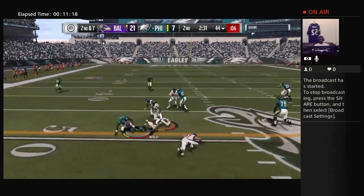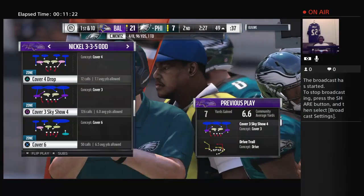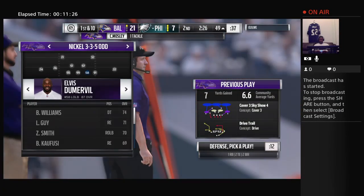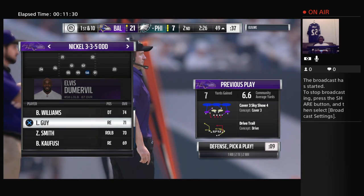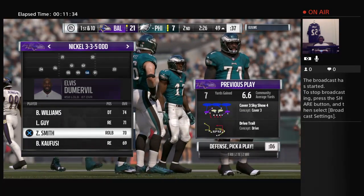Green Beckham has it over the middle. And he'll get it into enemy territory just across midfield at the 49. I think that's a big pickup for a first down because when you run a drag route against zone, you're sometimes asking for trouble because you might run into a defender. Yeah, well, there they ran into a first down. Execute perfection.